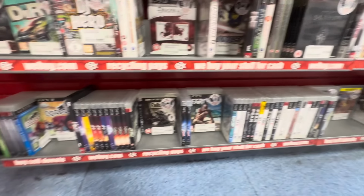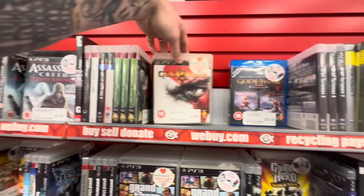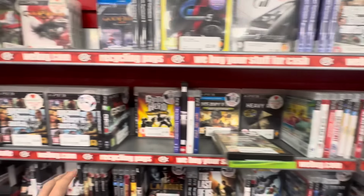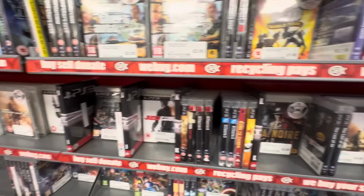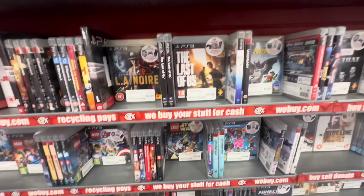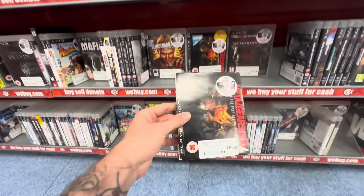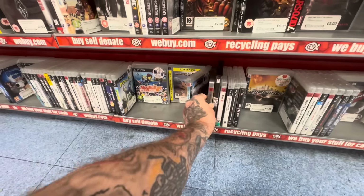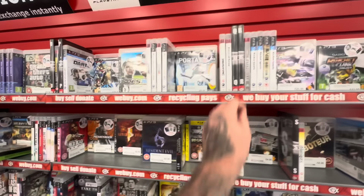Now, our PlayStation section here is getting slightly smaller, but it only takes one game to make this trip worthwhile. And you can see on the shelves here, there are a lot of platinum games, including of course GTA and a lot of the games we already have in the collection. But I'm perusing here, and it was quite nice to see this Metal Gear Solid in a cardboard case. A little bit rough, so I did leave it behind. MotorStorm, sadly not MotorStorm Apocalypse, but like I said, we will find that one eventually.